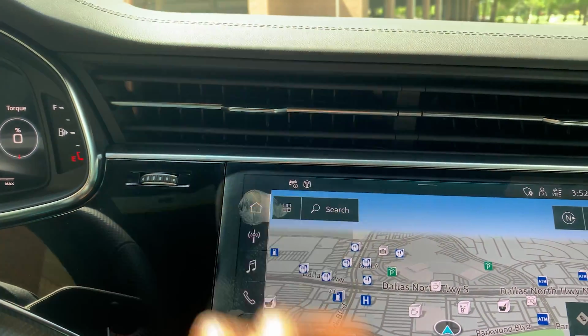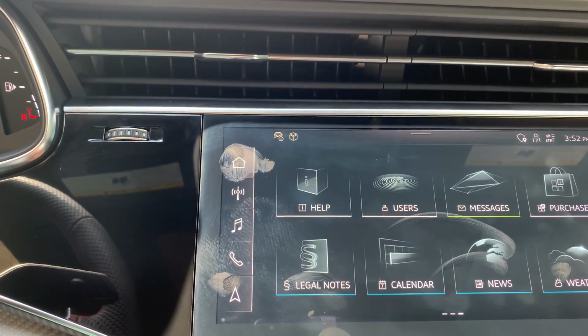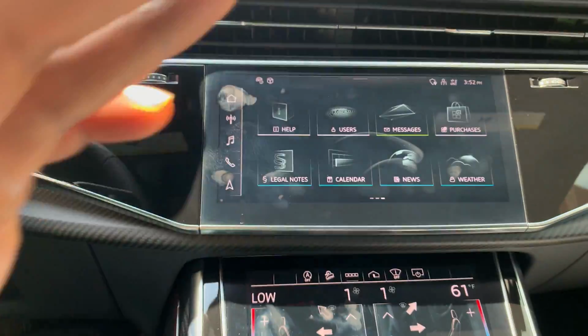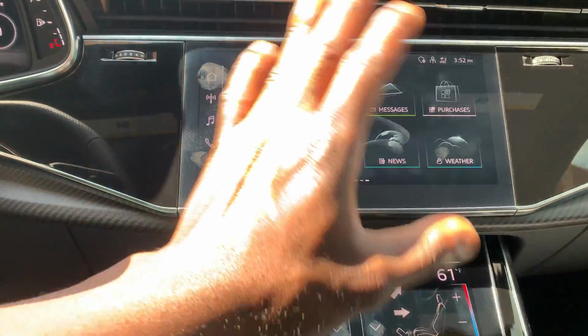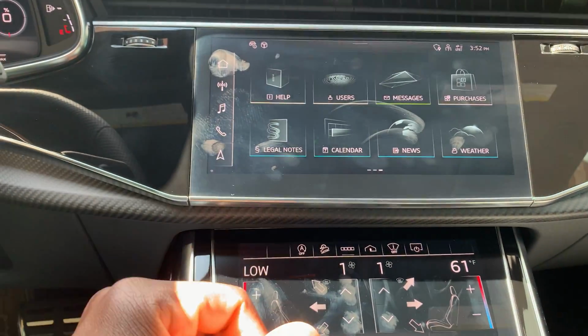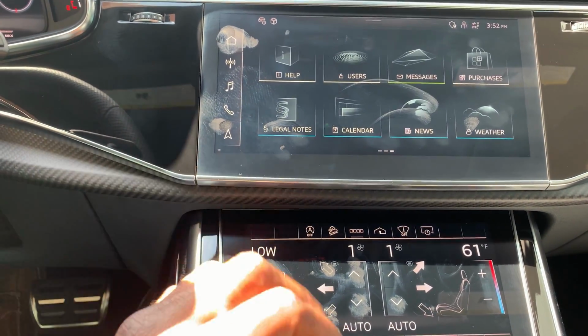Now I'm gonna go back to menu, go to the home. I didn't notice this when I was driving the car and wanted to activate this. It has like the force. Let me explain. When I brought my hand close to this area, it kind of started to move, like it felt my presence, so to speak. So that's a nifty feature I love about this infotainment system.